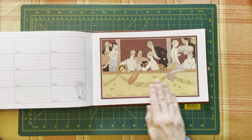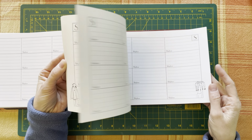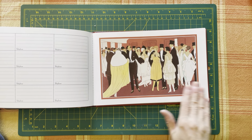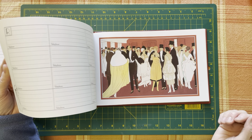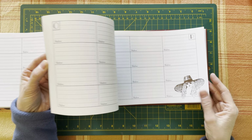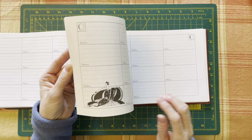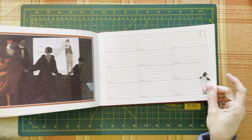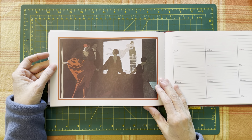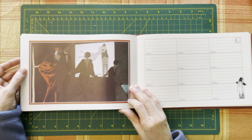That's the opera, I think. More parties, maybe very New Year's Eve. A lot of hats in this one, little small hats. This one's very stylized. It'd be fun for a black and white journal.